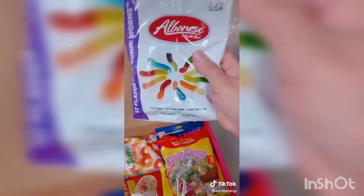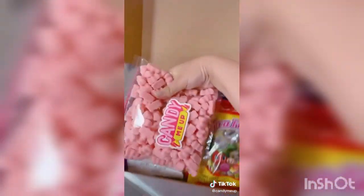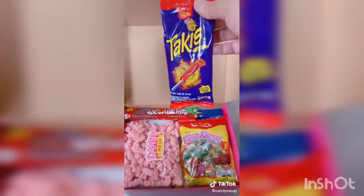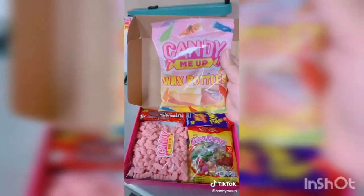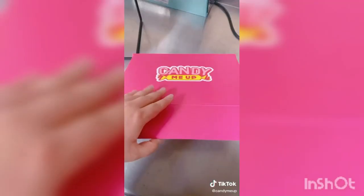Baked with two cotton candy, pizza fresca, coke flavor gummy worms, candy me up sour watermelon bears, pink roasted sandia, Takis lollipop, and our candy me up wax bottle. Time to shut the box and seal, and we're all done.